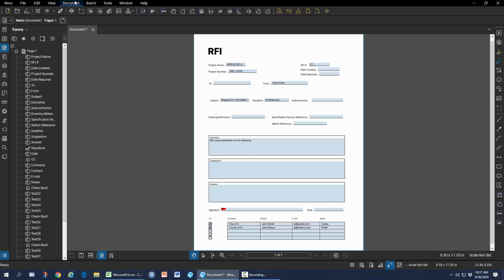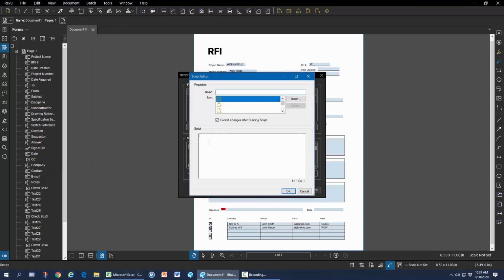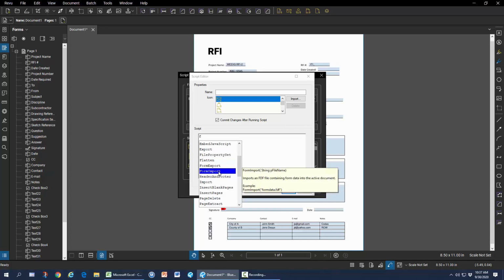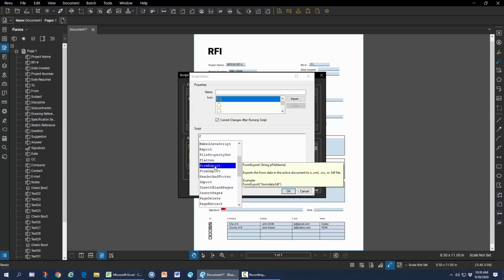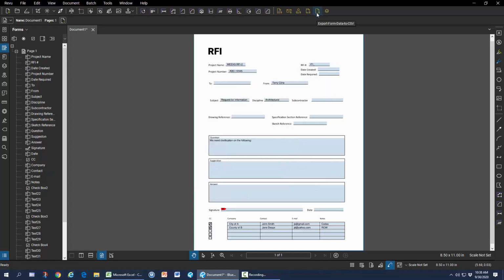To do that, you simply go to Document, Script, and you write a script. And if you start typing in the letter F, it'll jump to those functions. And you'll notice right here there's a form import, which also uses the FDF file format, but form export can use FDF but it can also use XML and CSV. So that's what I did. I wrote 2 scripts that allow me to export my form data in either CSV or XML, and then I just added those to my script toolbar.